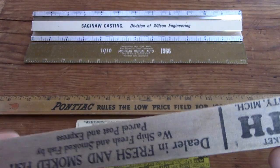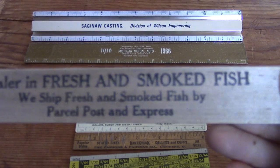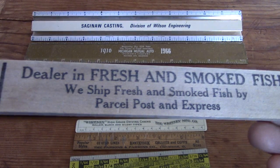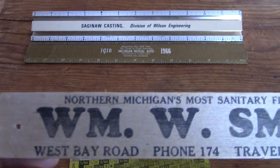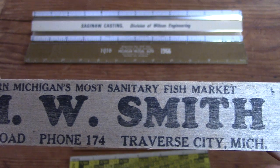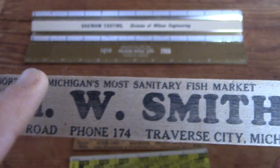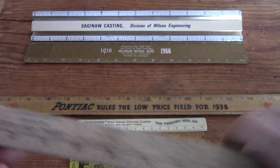This is the thing I liked on the back here. They're dealers in fresh and smoked fish. We ship fresh and smoked fish by parcel post and express. And they are Northern Michigan's most sanitary fish market. Now, that is something you really look for when it comes to your fish markets. The most sanitary. So that one's pretty cool.